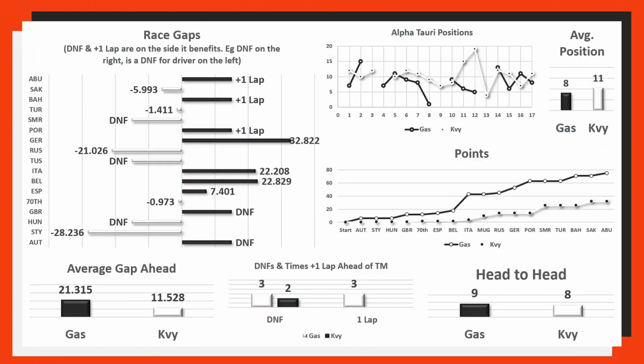There is a big disparity in the points, which especially comes courtesy of the victory in Italy. The head-to-head is actually very, very even, 9-8, but looking at their average positions, you can see Kvyat had a bit of a turbulent end to the season. He was very consistent at the beginning, and then at the end, it just sort of got away from him.